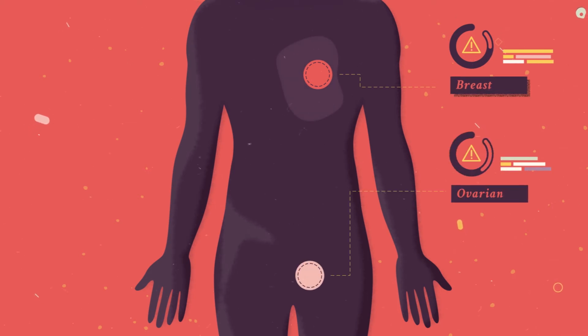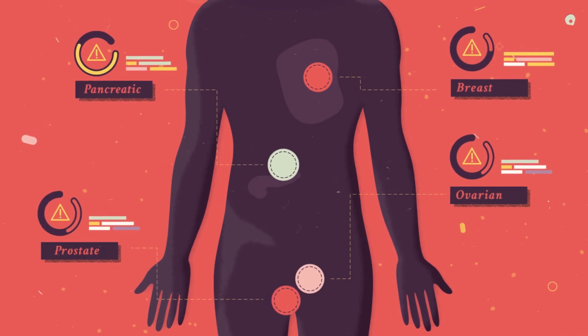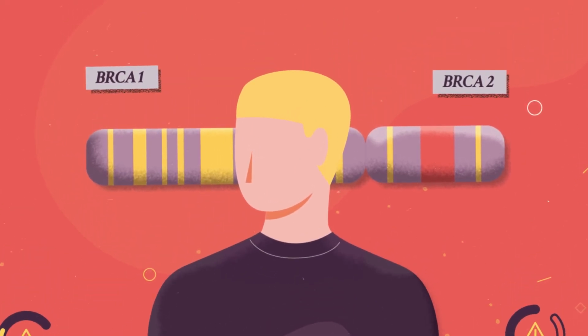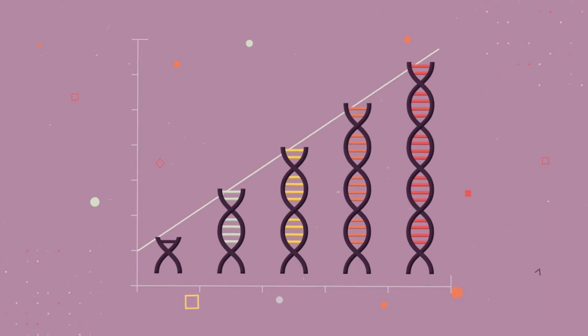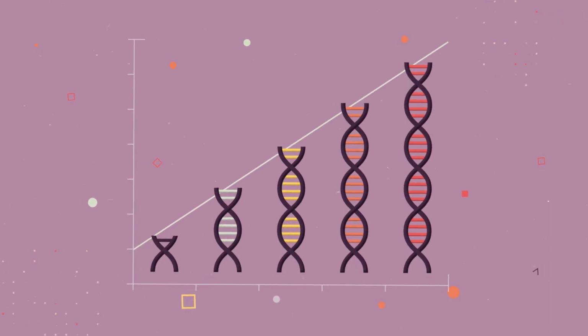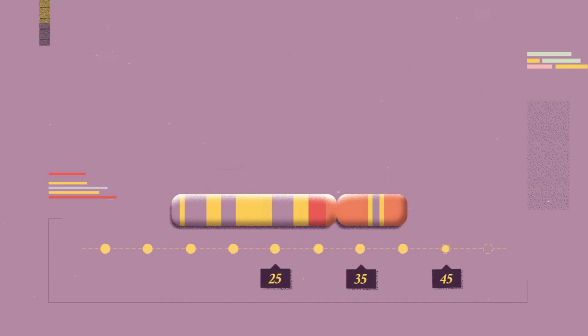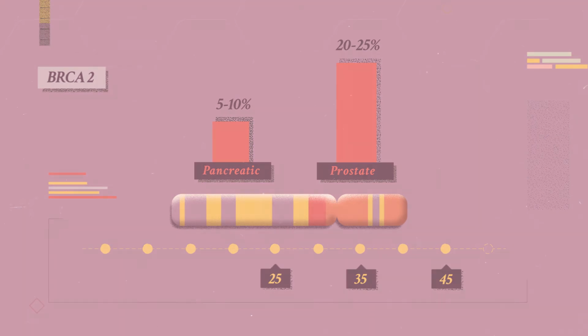BRCA mutations have since been linked to an increased risk of ovarian, pancreatic, and prostate cancer, all of which, aside from ovarian cancer, can affect men. The fact is, men are just as likely to possess a BRCA mutation. BRCA is just one example in a host of other genes that, if mutated, can increase the risk of cancer. For example, for carriers of mutations in BRCA2, the lifetime risk of developing pancreatic cancer is estimated to be 5 to 10%, while the risk for developing prostate cancer is approximately 20 to 25%.